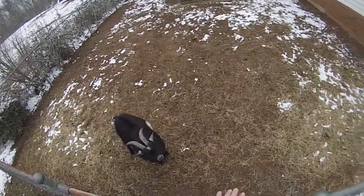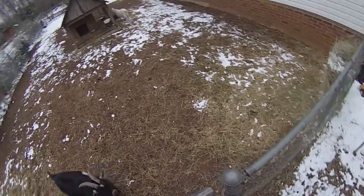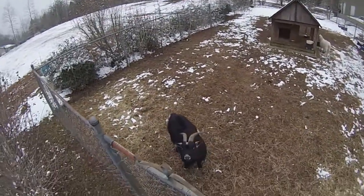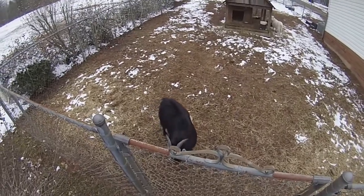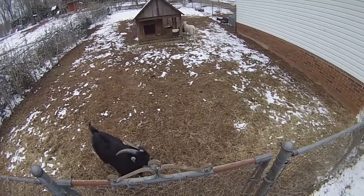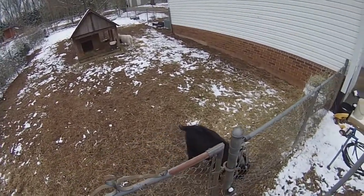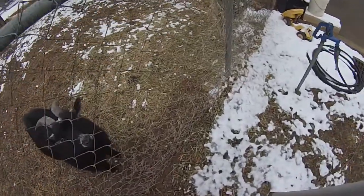But yeah, he's a little over a year old now, and he probably won't get much bigger than he is. And she's a pretty small doe, so she may get a little bit bigger, but not a lot.